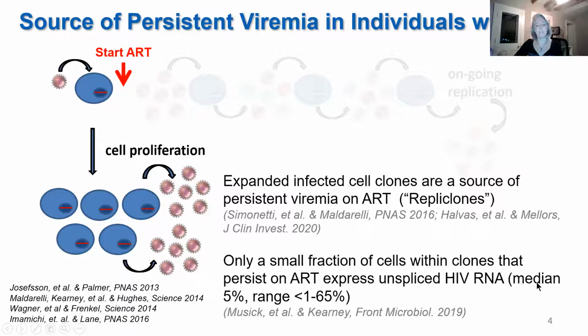So it turns out that it's a median of about 5% of cells within expanded cell clones that have proviruses that are transcriptionally active. So about 95% of the cells within these expanded cell clones are latently infected. However, there's a wide range. Some expanded cell clones only have about 1% of the proviruses that are transcriptionally active, while other expanded cell clones, it's up to about 65% at a given point in time that have proviruses that are transcriptionally active. So it's actually a very wide range.